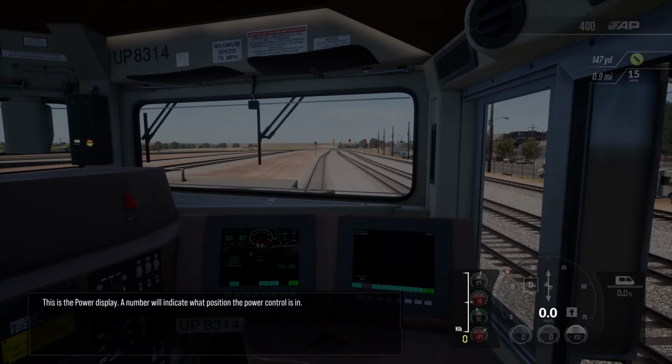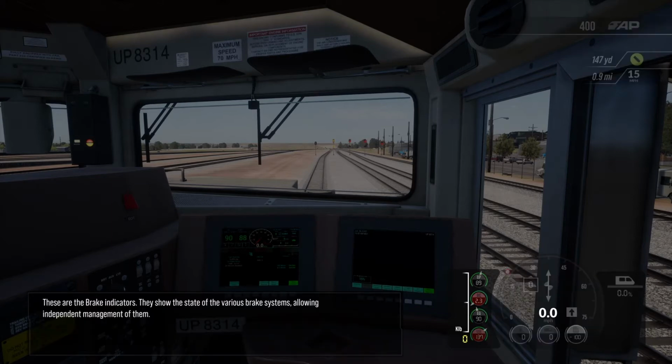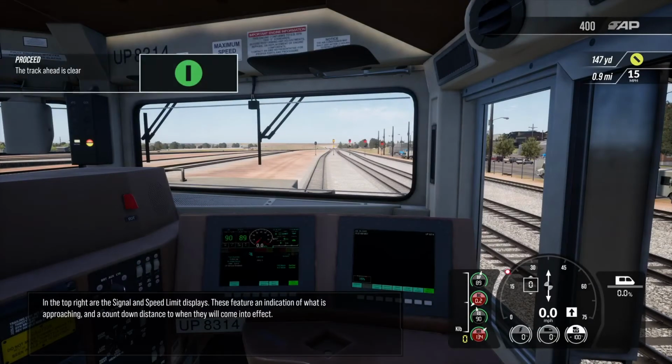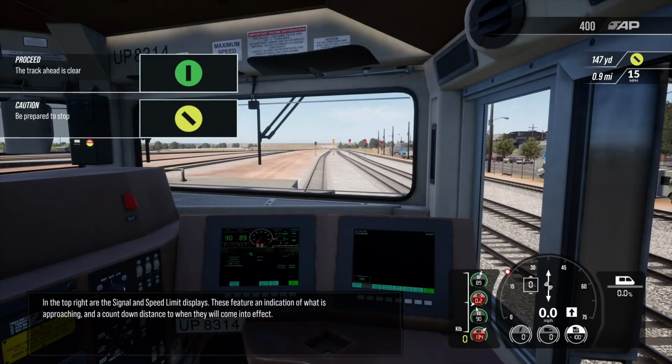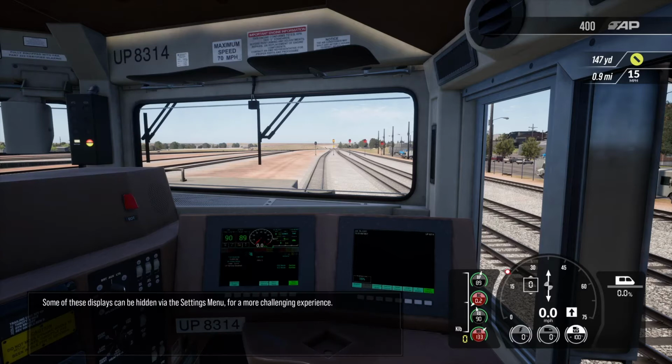This is the power display. A number will indicate what position the power control is in. These are brake indicators. They show the state of the various brake systems, allowing independent management of them. In the top right are the signal and speed limit displays. These feature an indication of what is approaching and a countdown distance to when they will come into effect. Some of these displays can be hidden via the settings menu for a more challenging experience.